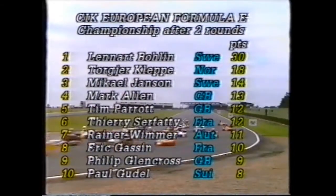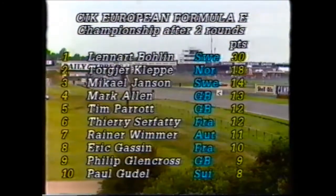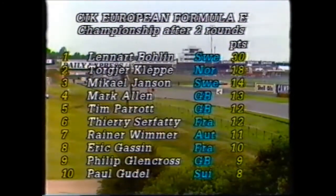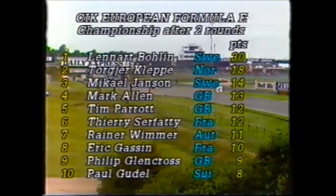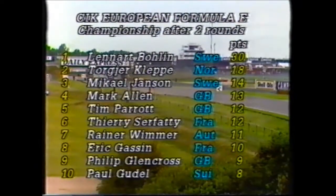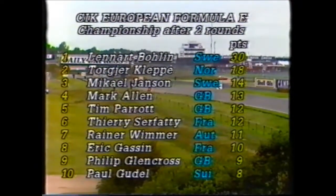This the final round then of the 1987 European Championship for Formula E, and so far it's been a one-horse race for Sweden's Lennart Bohlin, winner of the first two races in Germany and Holland, and with a maximum of 30 points, assured of the title here today if he finishes in the top 10. Indeed, only one man can displace him, and that's Georgier Kleppe of Norway, who needs to win this final race, with Bohlin finishing out of that top 10 if there's to be a surprise.